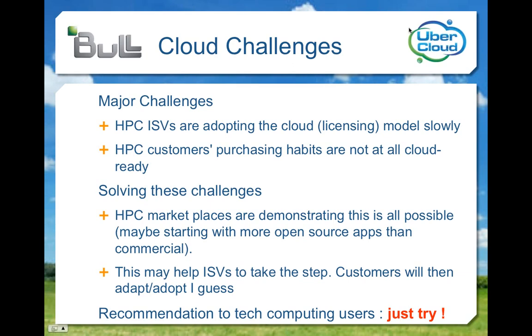Also, the HPC customers' purchasing habits are not at all cloud ready. Many are still used to buying their equipment, which is a CapEx, capital expenditure thing, and takes big procurement activities. While on the other hand, in the cloud, we have this pay-as-you-go, pay-per-use, on-demand purchasing cycle instead of hardware. And the HPC marketplace's demonstration is demonstrating this is all possible.